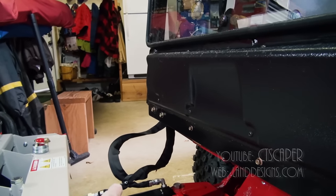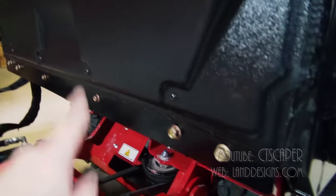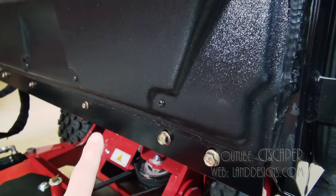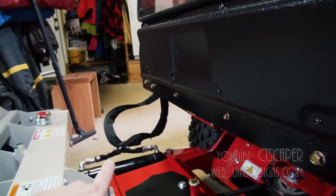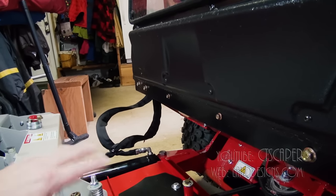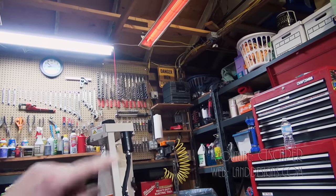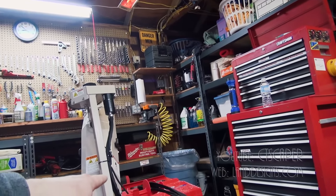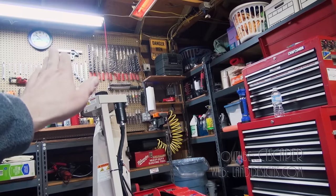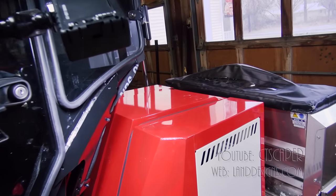Some attachments have hydraulics on them too. This one does, but it doesn't power the broom. The power of the attachment is the belt, so the belt is used to power the snowblower or to push the broom. And then the hydraulics are actually used to control the direction of the attachment, or with the snowblower, to control how the chute goes back and forth. With the snowblower, they also have an electric switch in the cab that controls the distance that the snowblower throws.